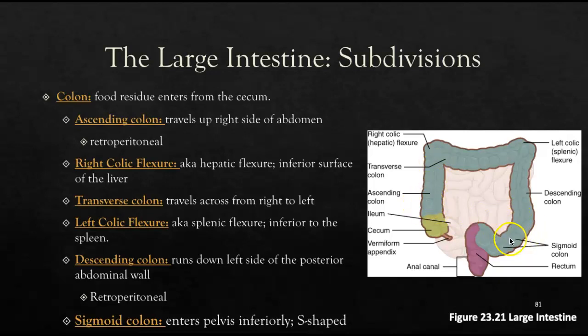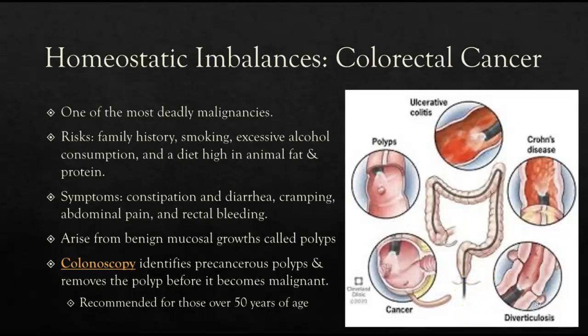So the sigmoid colon is S-shaped, and that's why we say it is a loop, and it's entering the pelvis inferiorly. From there, of course, we then would have the colon move the contents into the rectum and then out the anus.